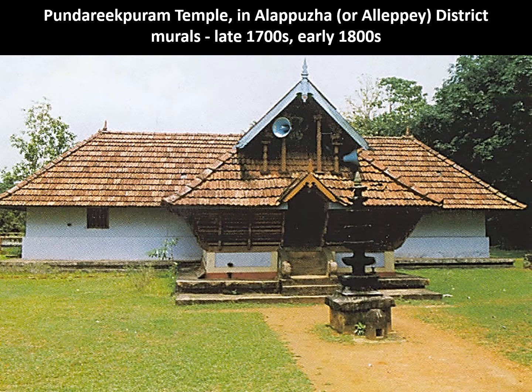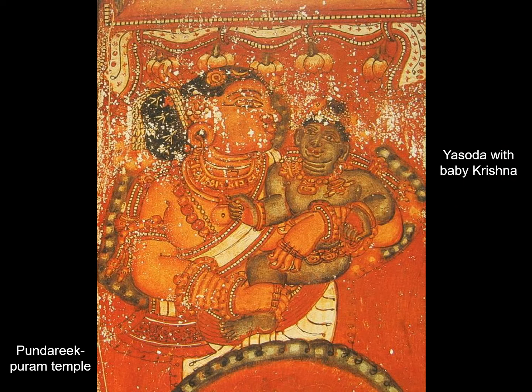In Alappuzha district, the small Pundareekpuram Temple has the best preserved paintings of the area. This is more typical of later temple architecture in Kerala. This is a Vishnu temple with many Krishna stories portrayed.